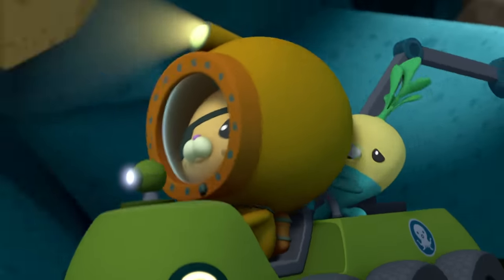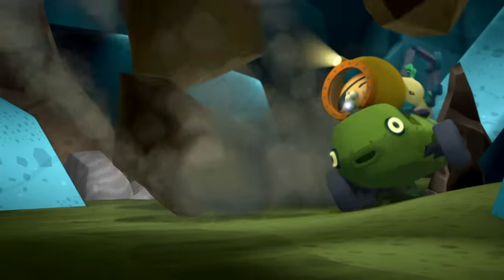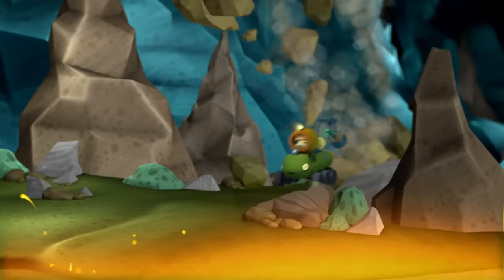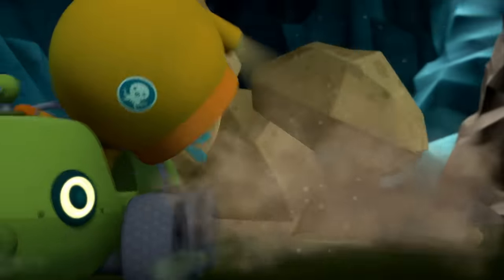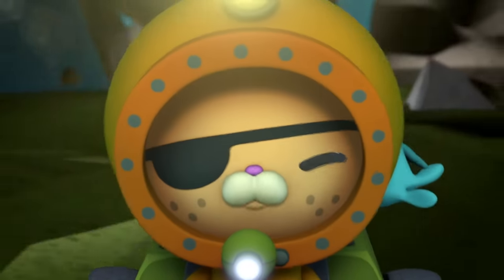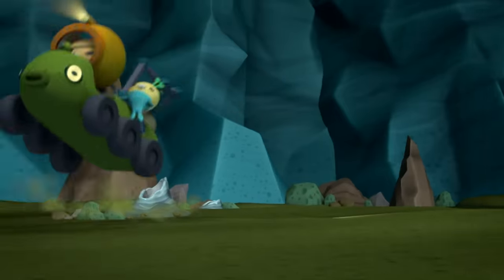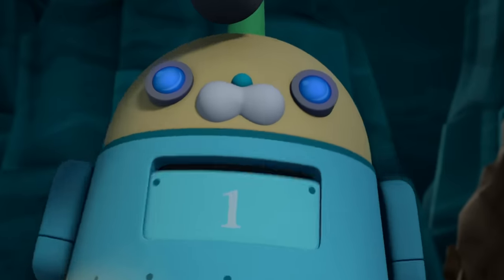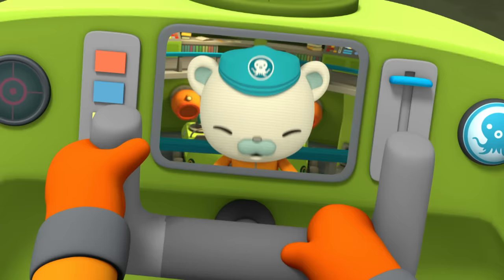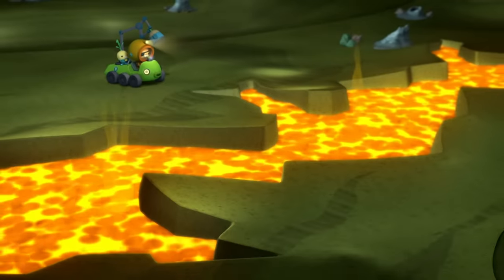Hang on, Tulip! We'll go the other way, matey! Like there's only one thing to do. Go faster! Shiba, Shiba. Ha-ha! Made it! Kwazii, Tulip, are you all right? Aye, aye, Captain. We're fine. We just went flying over a river of hot melted rock.